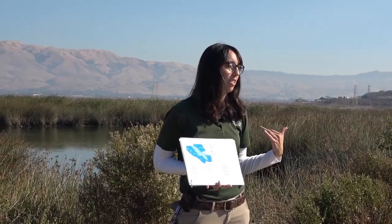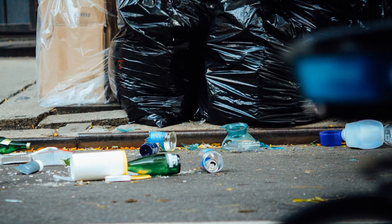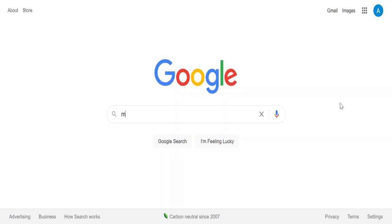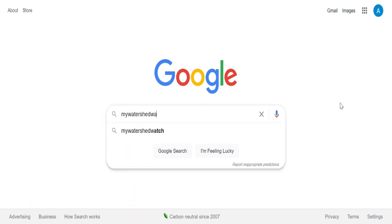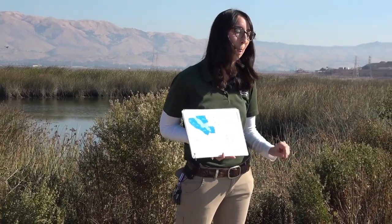And those storm drains do not have any filtration system on them. So everything that travels through the storm drain ends up right out here in our watersheds and in our bay, such as soap from washing your car, trash that might be on the road, pesticides from agricultural use, or maybe even stuff that you use in your yard could be washed down the storm drain. So what we recommend doing is checking out mywatershedwatch.org to see what you can do to help protect your watersheds from urban runoff pollution.